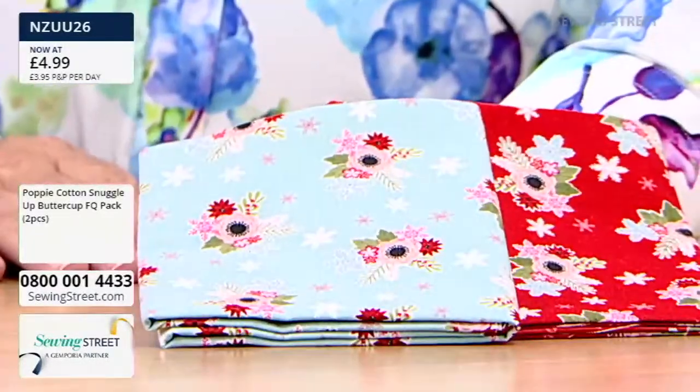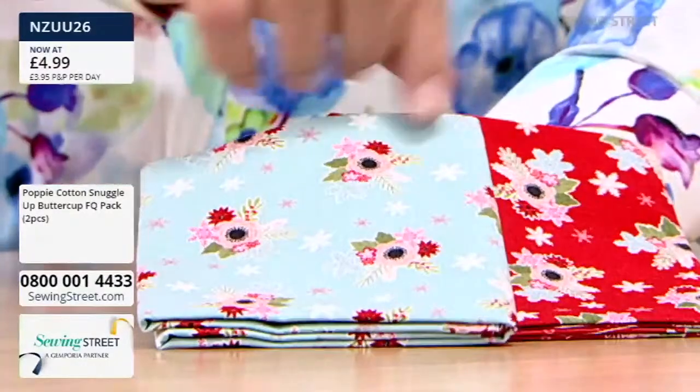For both, you get £4.99. At £4.99, you get each of these.